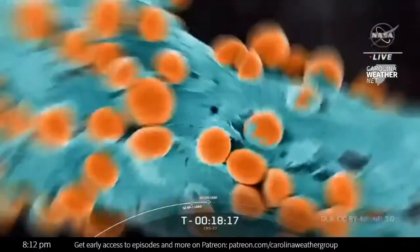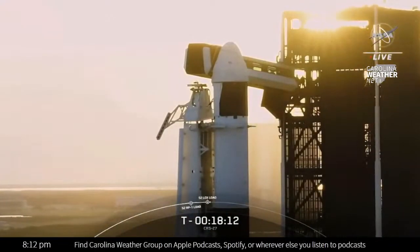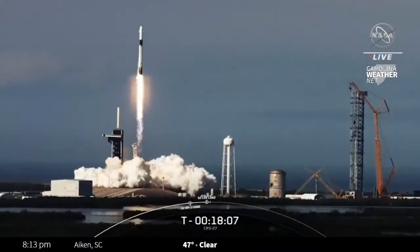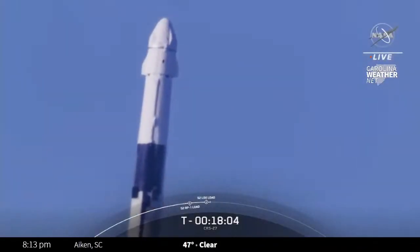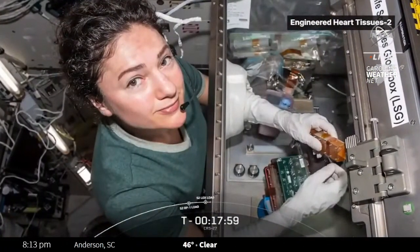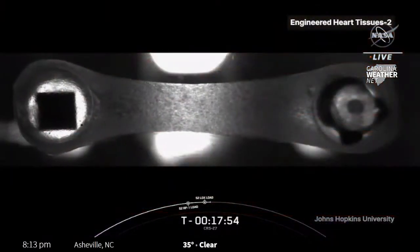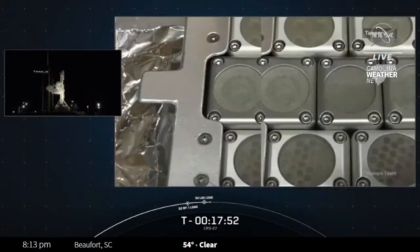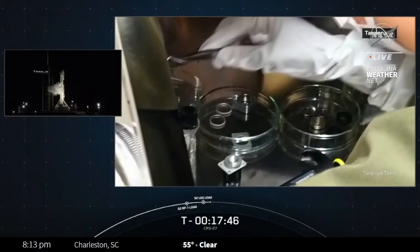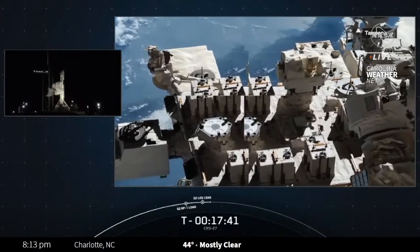Why are we sending heart tissues, biofilms, and bacteria to space? Dozens of new experiments will soon arrive at the International Space Station for the benefit of humanity and future missions. Let's take a look at what's on board the 27th cargo mission from SpaceX. 3D cultured cardiac muscle tissues are returning to microgravity to help develop new therapies for cardiac dysfunction on Earth. Radio-tolerant organisms exposed to the space environment could reveal clues to the survivability of these organisms in space and the origins of life on Earth.